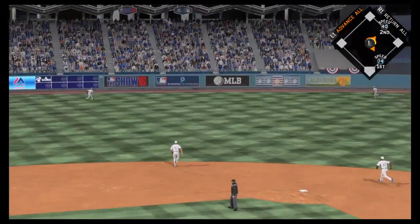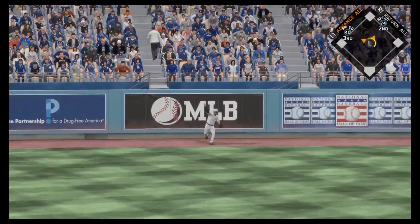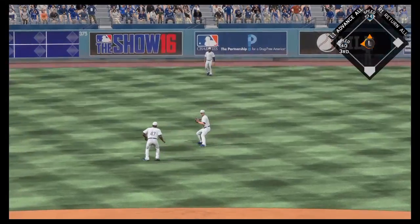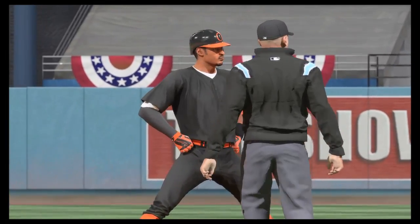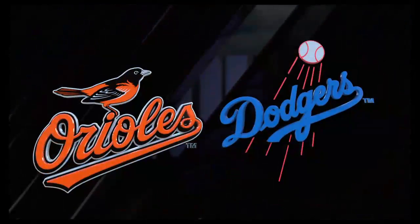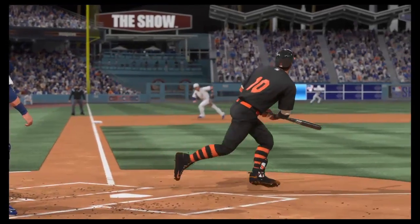Swung on and lifted in the air to left center. And this is going to find the alley as he might have himself his second double of the ball game. And they'll have runners at second and third following the one-out double. And he's doubling his pleasure already. 2 at-bats so far and now 2 doubles. He's looking like he's seeing the ball pretty well.